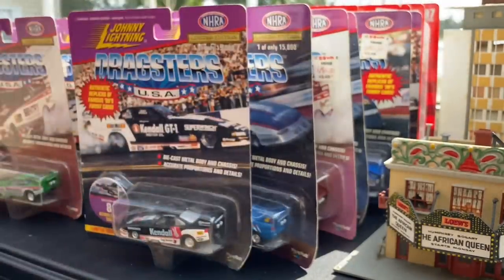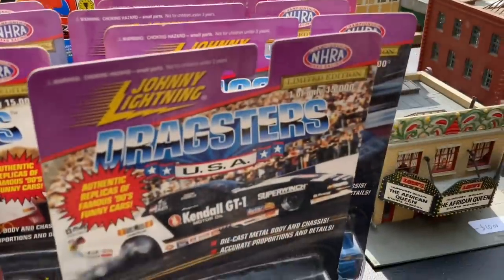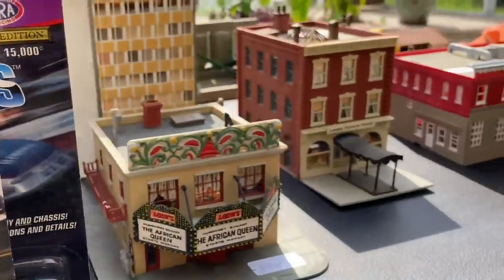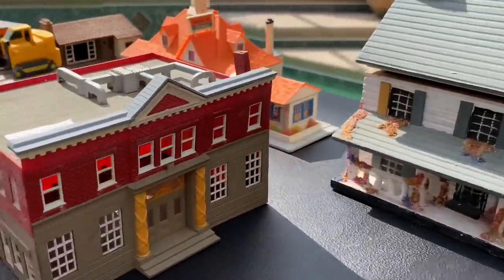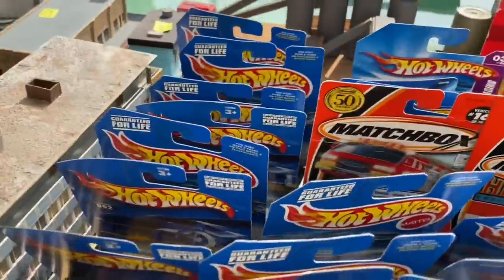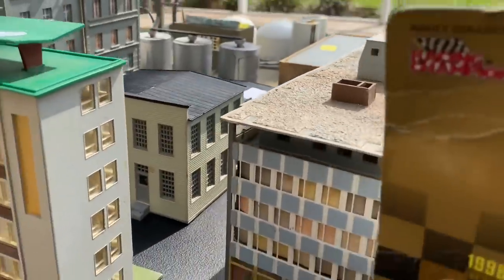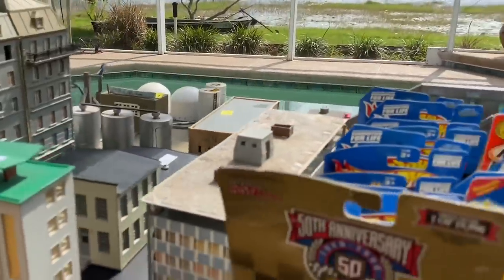All right, guys, that'll do it. Got some pretty awesome cars. Took 3 weeks to get them, but it's all right. I was out there for something else. These things. Built ourselves a little city, little town. Look at that. Pretty awesome. Can't wait to see what I'm going to do with this stuff.